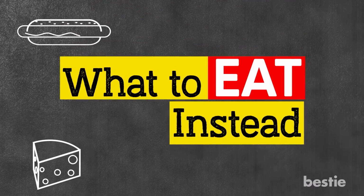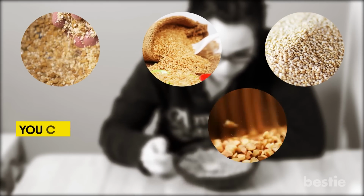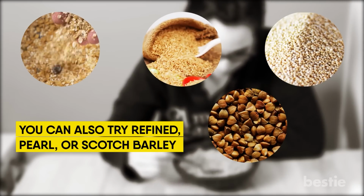What to eat instead? Replace the cereal with oats, brown rice, quinoa, or buckwheat. You can also try refined, pearl, or Scotch barley. Your stomach will respond better to this.